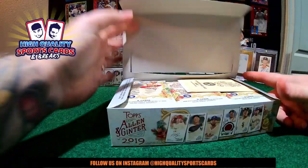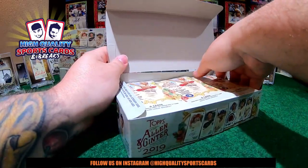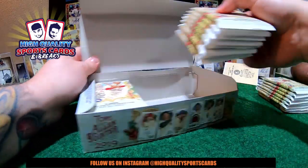First box of the break, M43. We got one of these out of last night. It was an amazing one. Another one? Maybe another one.